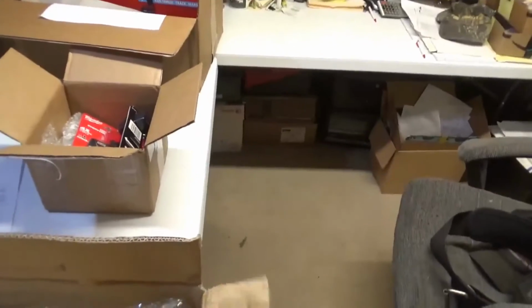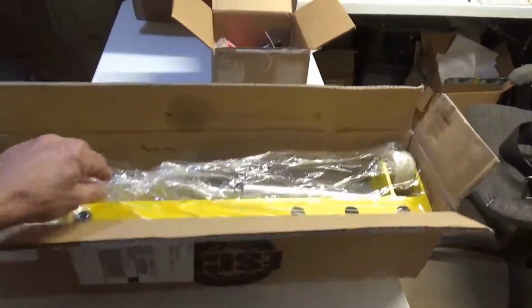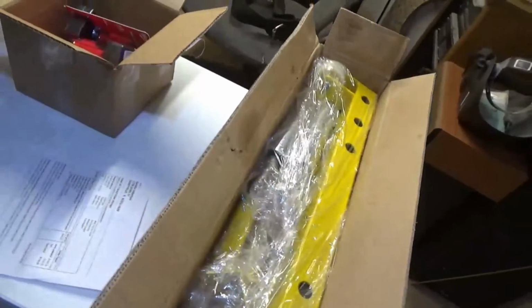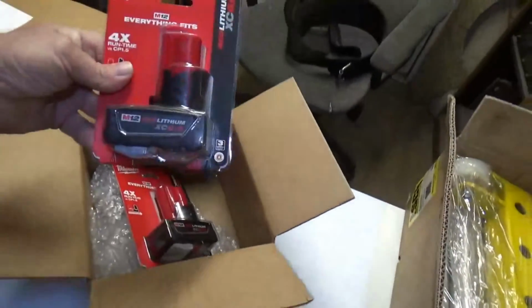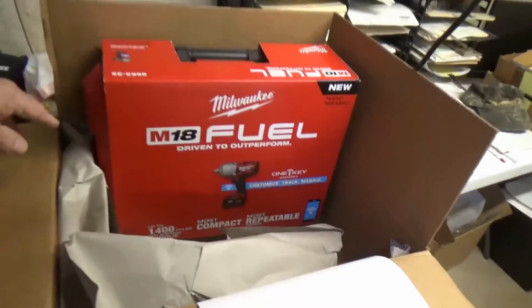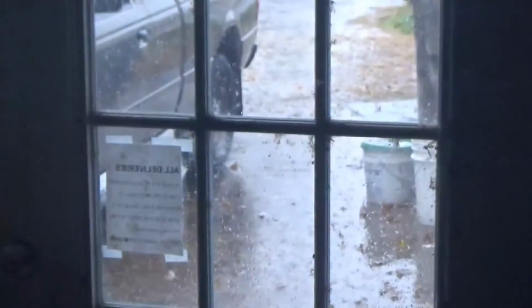Anyway, back to this unboxing. This, I'll get the parts out here in a little bit, is a wheel dolly for moving heavy wheels. These are a couple of batteries that go to this tool here, and I'm going to get it out of the box here. They just arrived today, and I wasn't watching for anything to come today because, I mean, look out there. We've had this all day.